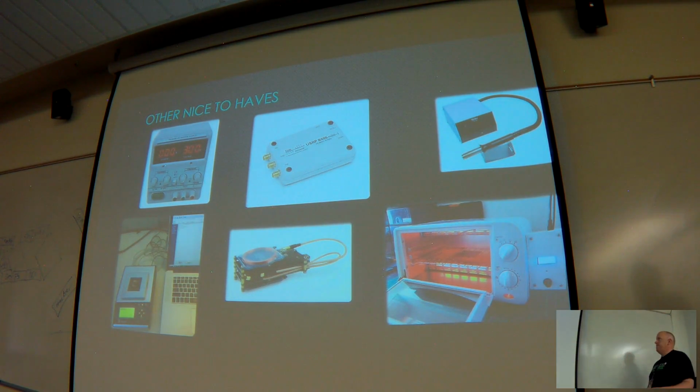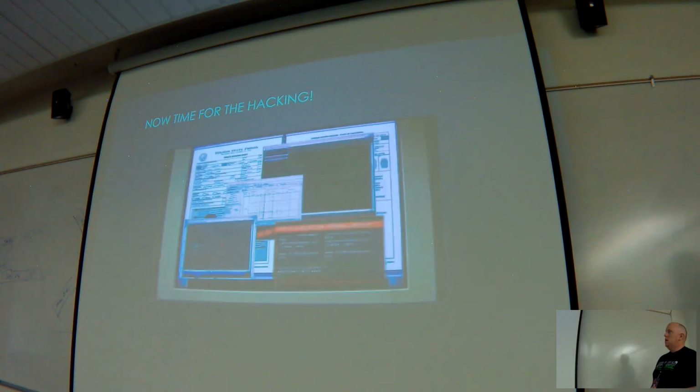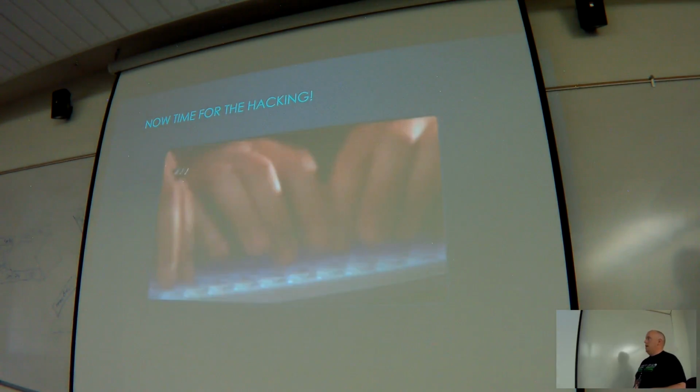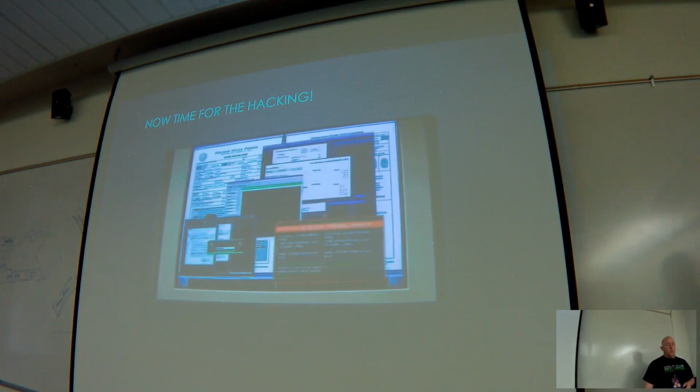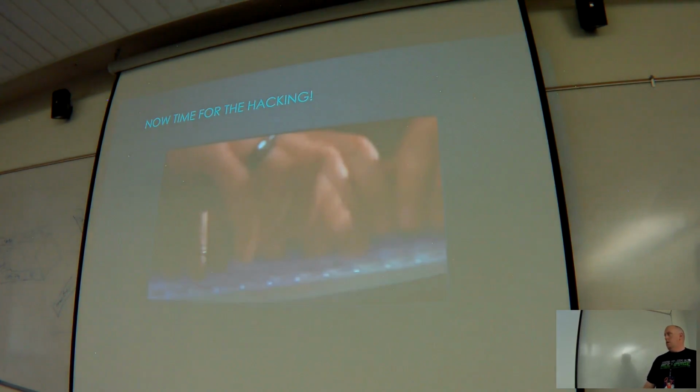So what's next? Now it's time for the hacking. Two hands on one keyboard. Another great one. But anyway, Justin Berry, I'll let him do the SDR portion of this demo with the security systems that we were working on.